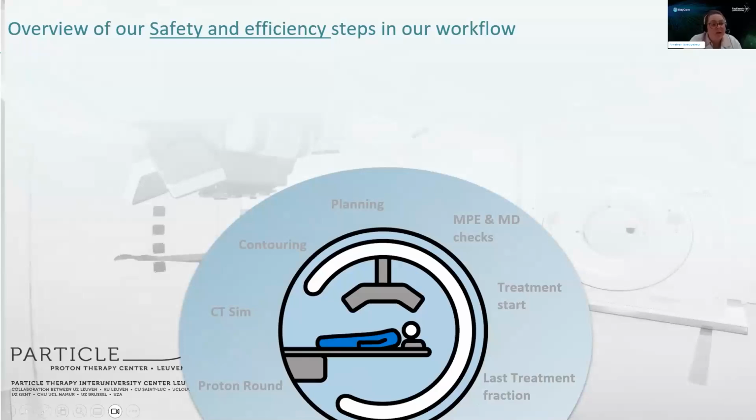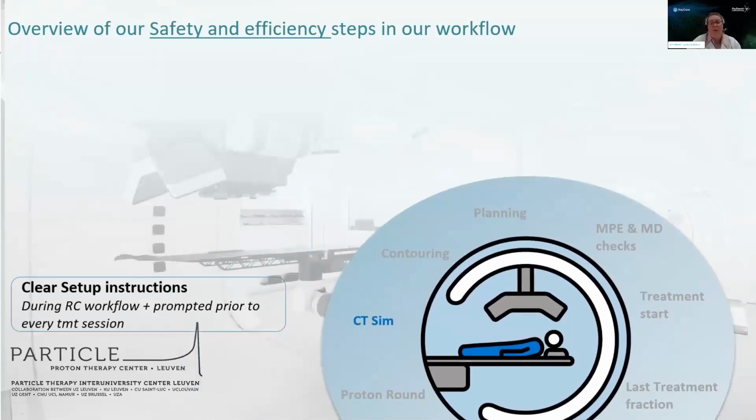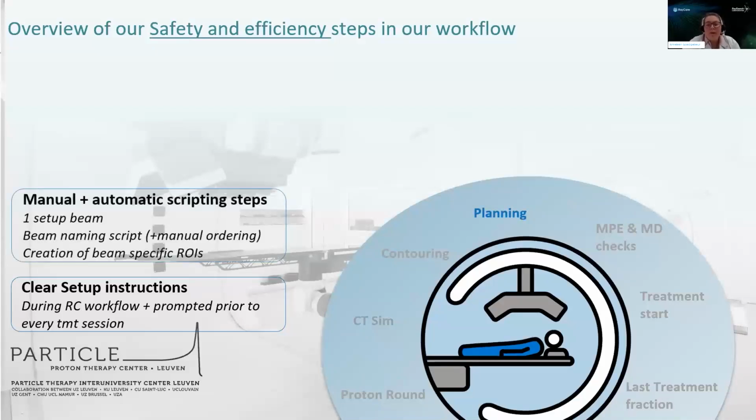And I also want to go over really specific safety and efficiency steps in our workflow, which you've seen now. First off, we ensure clear setup instructions, which are prompted several times during our RayCare workflow, and also prior to every patient treatment, of course. We have our plan tidying up steps, which are very specific to our IBA system in a way, such as making sure we only have one set of beam.